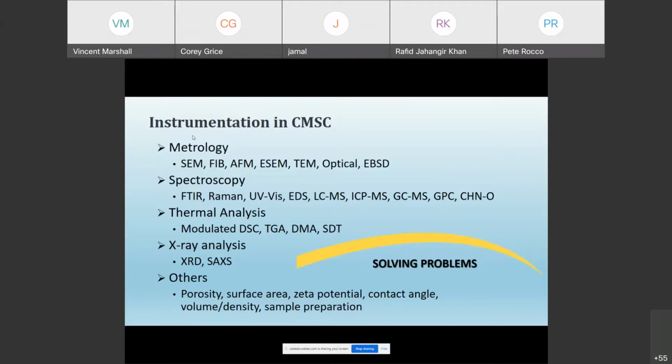EDS, that's an energy dispersive X-ray spectroscopy, so that's a part of the suite of the SEM actually, but it's using the high energy of the electrons bombarding the sample to then cause the material to fluoresce and understand the elemental composition of that material. So liquid chromatography, MS, so basically using a chromatography column to separate out liquids and identifying specific organic substances within a material.